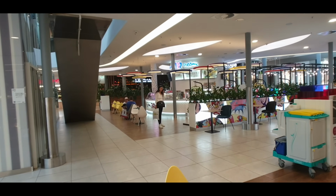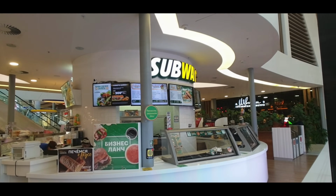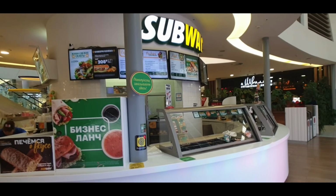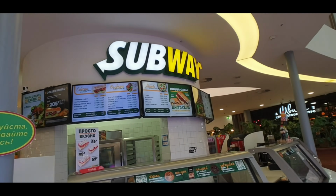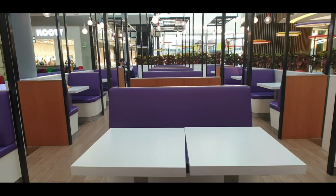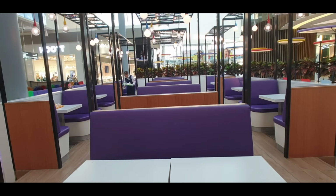Baskin & Robbins is open though. Baskin & Robbins right ahead of us. And then if anybody's a Subway fan, that's also open. There isn't anybody here though, but Subway is definitely open and trading. You can actually see here how quiet this side of the food court is. Just the lady there tidying one of the tables up.